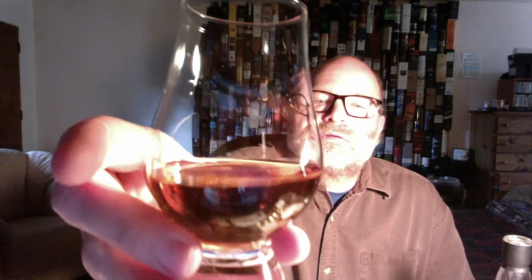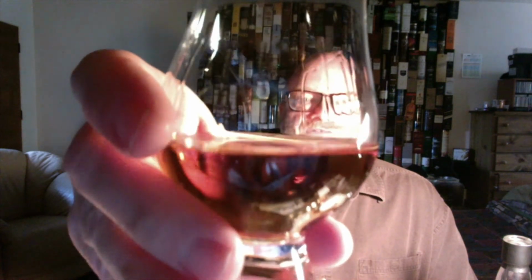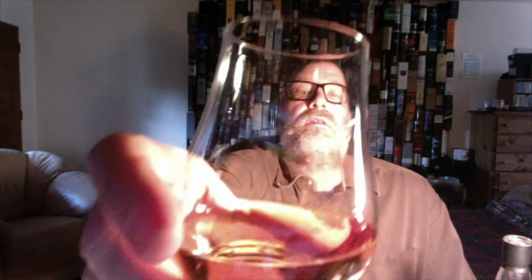What can I tell right away upon looking at this? First of all, there's probably some kind of sherry cask influence, just going by the color. It has a kind of reddish, burgundy-ish color with golden highlights. What else can we tell? Got legs. Yeah, got legs. They're moving down slowly.